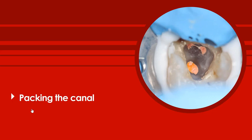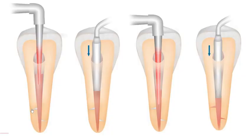Packing of the canal after proper shaping and proper cleaning of the canal. Now we are ready to do the packing of the canal. The most common, most famous and most popular technique, which we use every day in our clinics, in order to achieve a desired 3D obturation of the canal, is the continuous wave obturation, in which you put your trial cone, the gutta-percha cone.